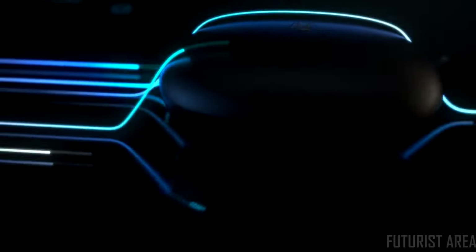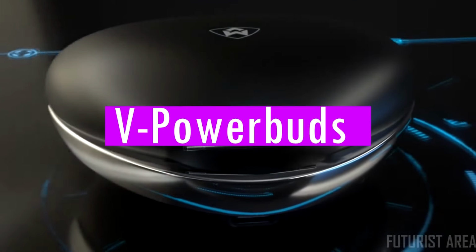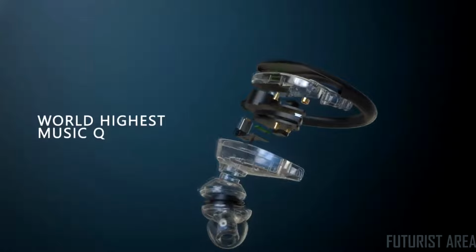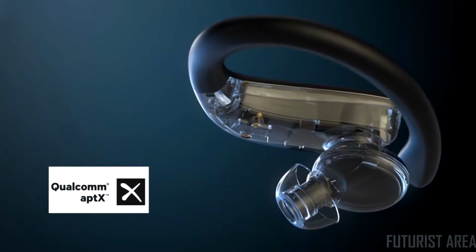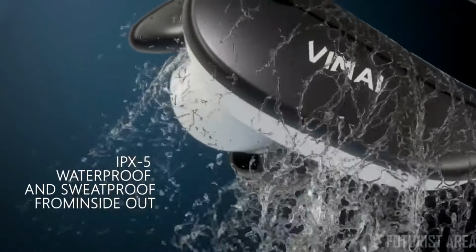Introduction of WeMy's world-class heart rate TWS sports headset product, V-Powerbuds Pro. The built-in top-quality aptX decoder provides higher audio playback quality. Support waterproof and sweatproof at IPX5 level.